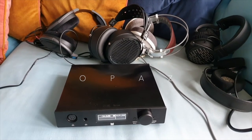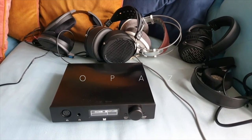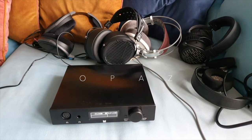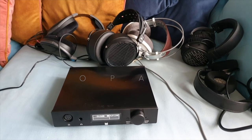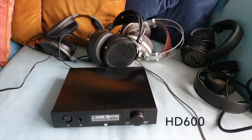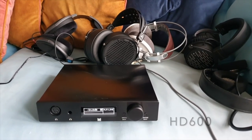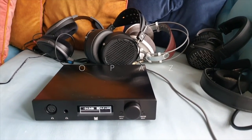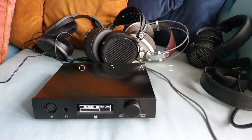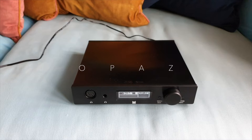I just have to say first, I know that the focus of this channel is really DJing, but these headphones are not suitable for DJing. Although one of the models of these headphones I've used many times for DJing, just because I like them and they're comfortable and they do the job, although they're not the proper DJ headphones that you should use. And I love them. Anyway, enough of that. Back to this amazing amplifier.